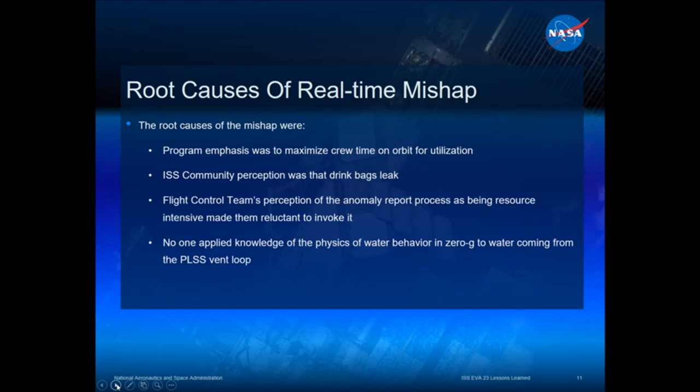No one applied the knowledge of physics of water behavior in zero G to water coming from the plus vent loop. We know how water behaves in space, but when you put water in a very complex situation like this, it behaves in ways we didn't expect. We knew this failure could happen. If it did, what we thought would happen was that the water would pool, stop the fan from moving, shut the fan pump separator down, and prevent water from moving into the helmet. In zero gravity, that didn't happen. We just missed the time. Next slide.